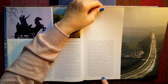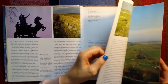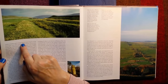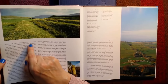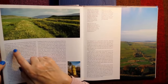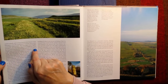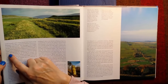Main roads such as Dere Street ran roughly from north to south, and a major lateral route known as the Stanegate was also established between Newcastle, Corbridge, and Carlisle. The Stanegate runs roughly parallel to the line later adopted by Hadrian's Wall. Having been well fortified along much of its length, it might have temporarily acted as a nominal frontier zone.